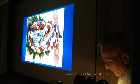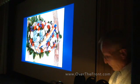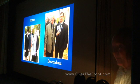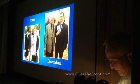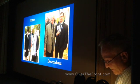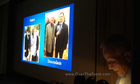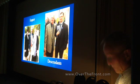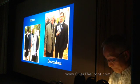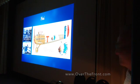This is one of the beautiful wreaths that was placed in honor of the men of Lafayette. There were several of them. And perhaps the most important part of the legacy of the men of the Lafayette Escadrille is their descendants. Several family members attended the rededication festivities in Paris, and I met several of them. And we're also privileged to welcome some of them here with us today. And with that great lead into our next event, I'll bring this to a close. Thanks for your attention.